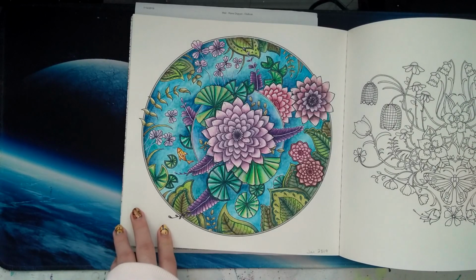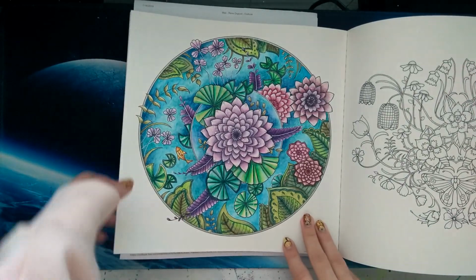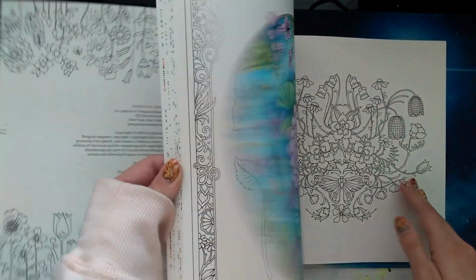I was a little bit worried that I'd put too much color in it at first, but I think these colors are kind of a little bit pale and muted, so I think they worked out well together.